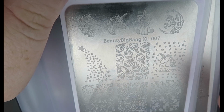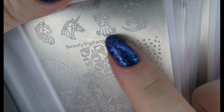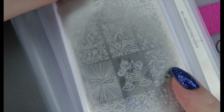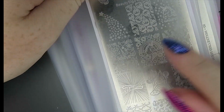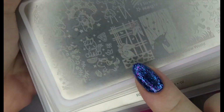This is the Beauty Big Bang XL007. You've probably seen this a lot this summer. So this is basically their unicorn plate. I think I already showed you this, so I'm not going to spend a huge amount of time on it, but there you go. It's a really, really great plate. Brilliant for reverse stamping. I really enjoyed using that for my monthly mythical mani in July.